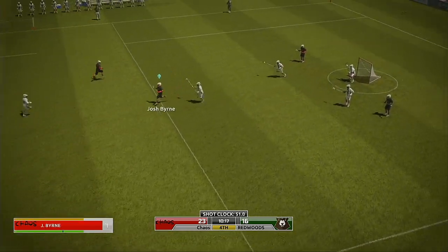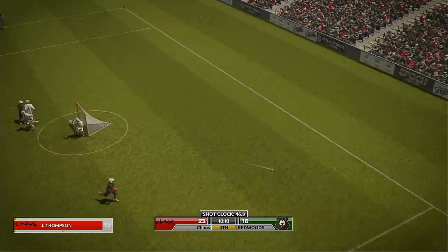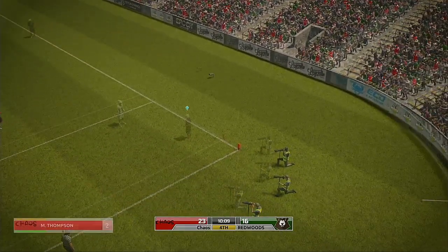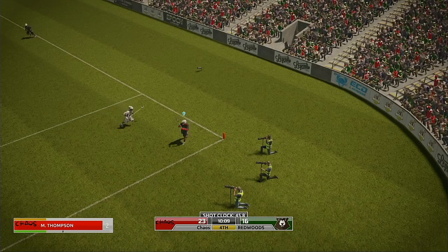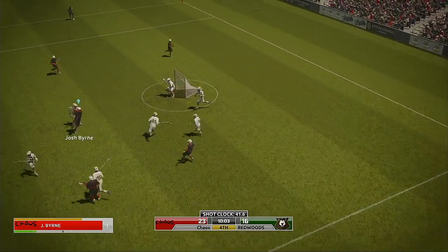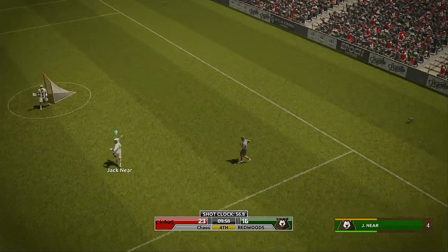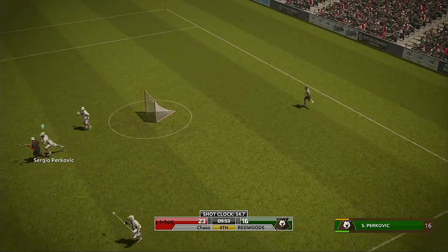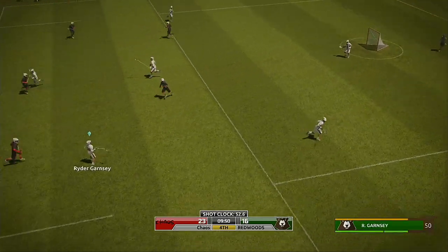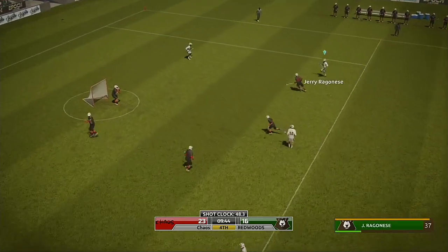16. Ball side center. Ball side right. Thompson shoots. Sails wide. Ball side left. One with a chance. 16. Ball top center. Ball top left.